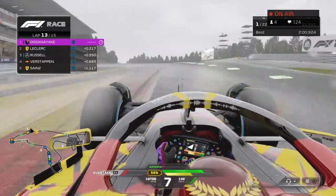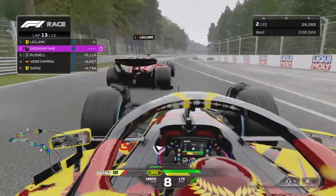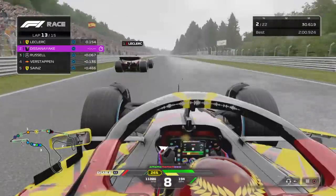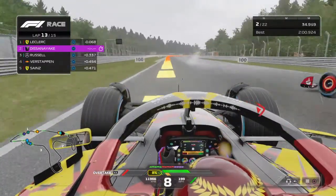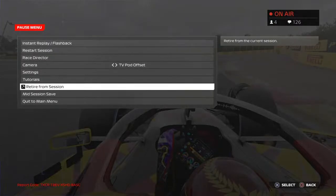Oh my god, the rears are sliding. If we pitted right now, we will be at turn 1. The rest will be at this turn. So yeah, we're not even gonna make it close enough. We'll see. Team radio flashback. Radio boss, I told you.